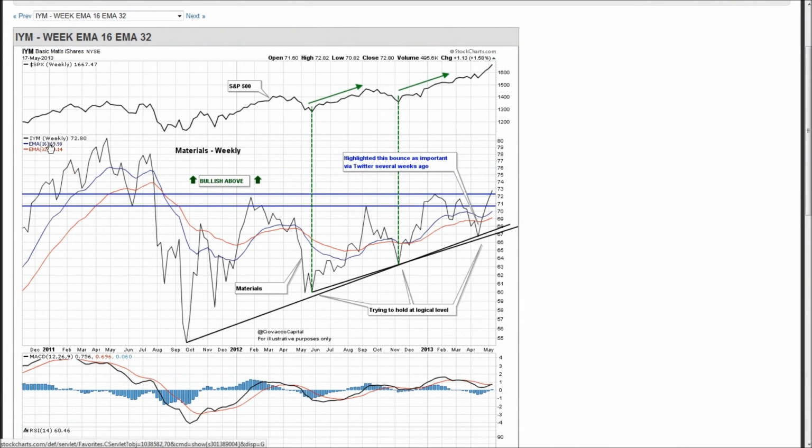This is a weekly chart of IYM, or the Basic Materials ETF. It's very, very similar to XLB. Point of the exercise: this is another chart that appears to be breaking out above a fairly long-term base.